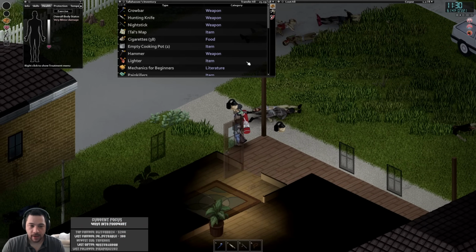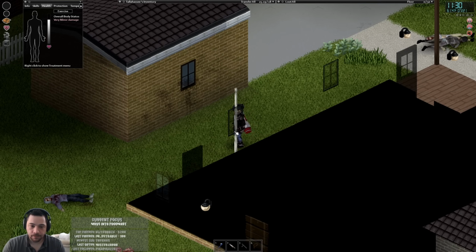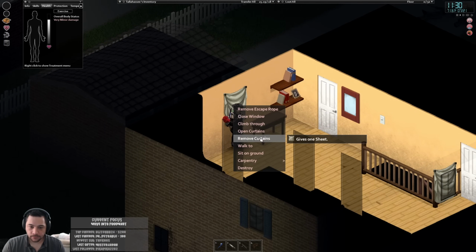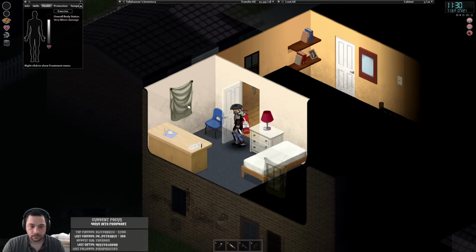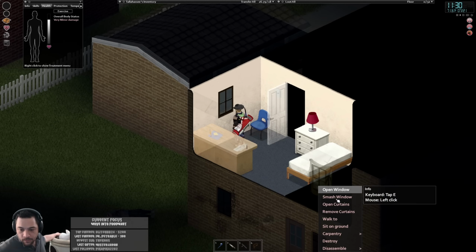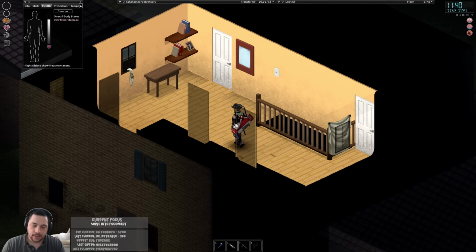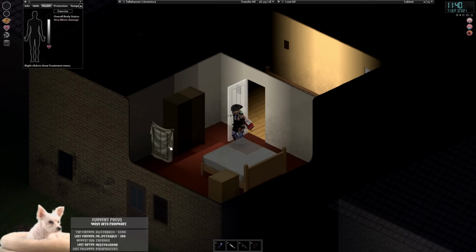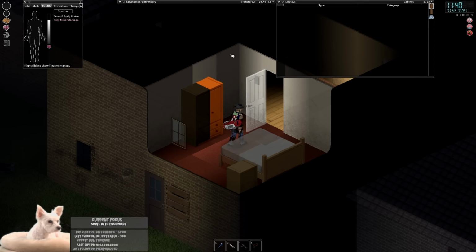How much more carry weight do I have? Plenty of carry weight for the other curtains. Hey, buddy. So then the last load will be trying to break down the bed and bringing the bed over, and the frozen foods, and then we just have a lot of organization to do.